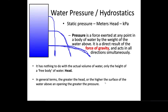Just because you've got really high static pressure doesn't mean you'll get a wonderful, huge flow rate. There's all those flow restrictions that might impede that. But as a general guide, if you've got good static pressure and your pipe sizing is adequate, you've got no unwanted restrictions in your system, you should get really good flow rates as well. Certainly at least more than adequate.